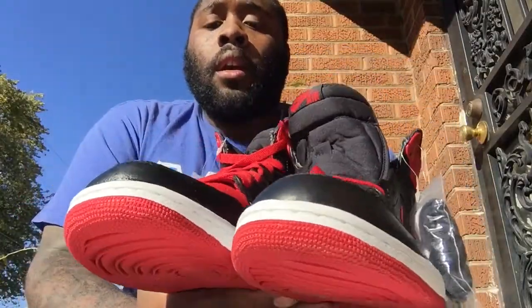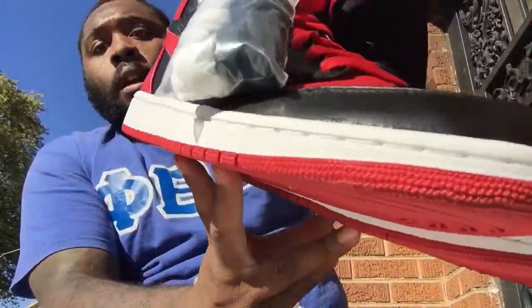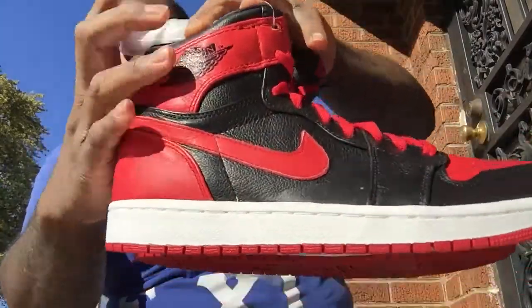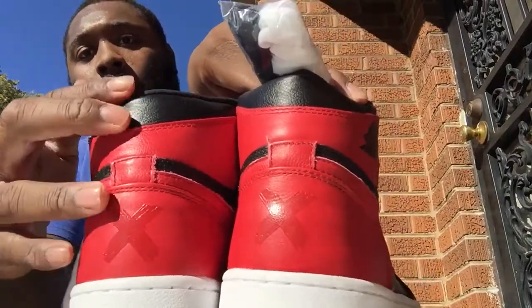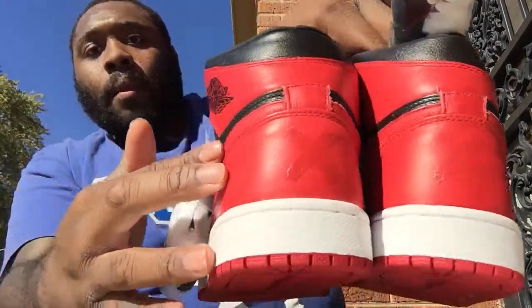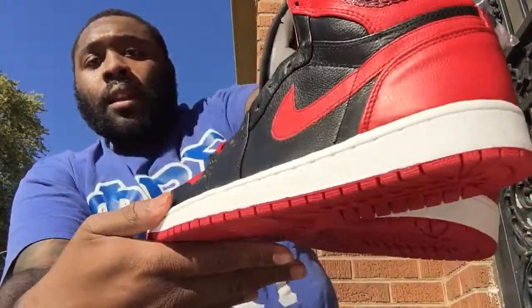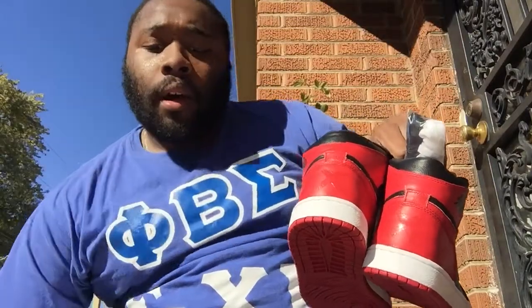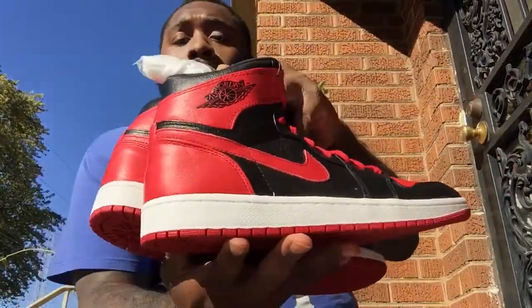See if you can compare yours to mine. Just do a quick little 360 before I go ahead and enjoy the rest of my Sunday. Boom. Make sure everything matches. Look at the height between the red and the black. Make sure your Nike swoosh is okay. Make sure yours do come with the laces. Another thing, make sure you do got an authentic Nike stamp on the inside of your box. Make sure your box is 100% authentic too. Just make sure you're being careful.